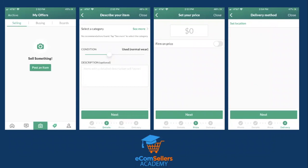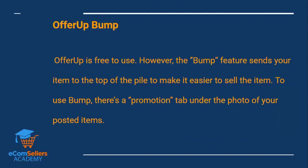Once you get your item up, if you are posting an item to sell, just like with everything else, you're going to actually talk about the description. As I mentioned, you're going to talk about the condition of the item. You're going to set your price. And then again, you're going to determine if you are willing to ship it or not. OfferUp is a free app. It's completely free to use, which is one of the benefits. But the bump feature actually sends your item to the top to make it easier to sell.